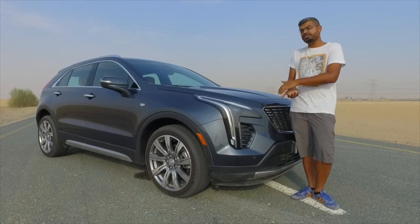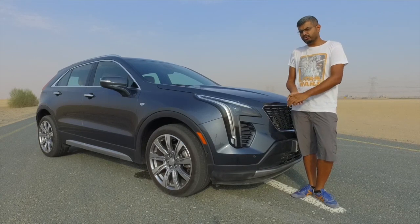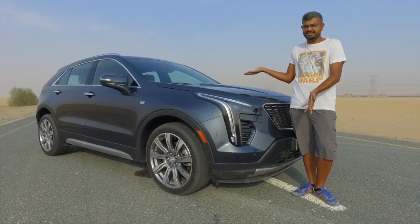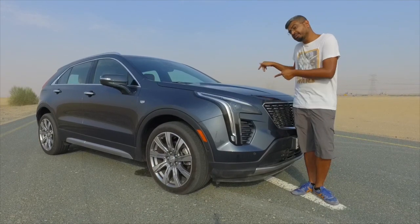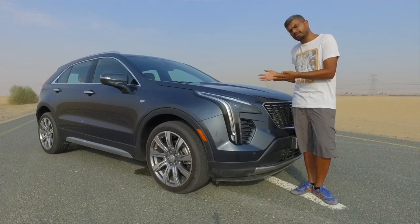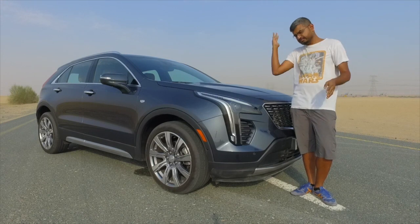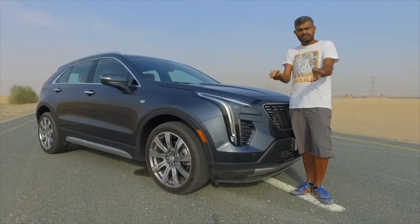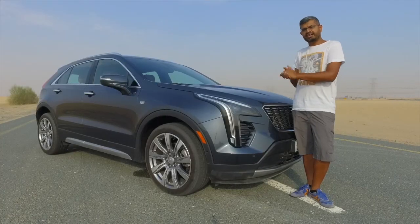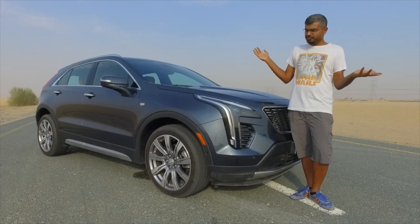There's only one engine. It's a 2-liter turbo with about 250 horsepower and about 300 something Newton meters. It doesn't matter. Nobody cares about the output of this engine. It is, however, a new engine. So it's weird because GM has a 2-liter turbo that they put in the Camaro and a whole bunch of other cars, including the, what's the other one? The other small SUV that I will now put up on screen. But this one is an all-new engine for Cadillac. I'm not quite sure why they did an all-new engine, because the old one was perfectly fine.